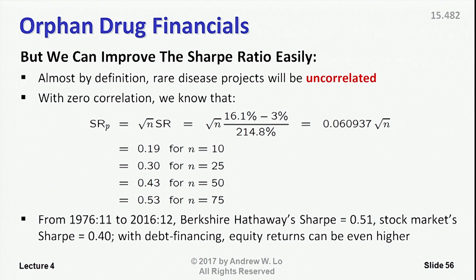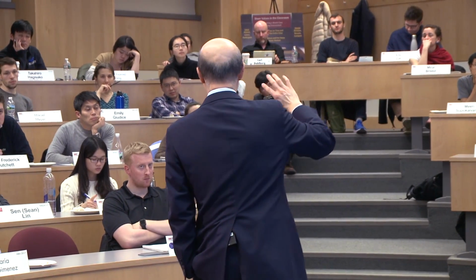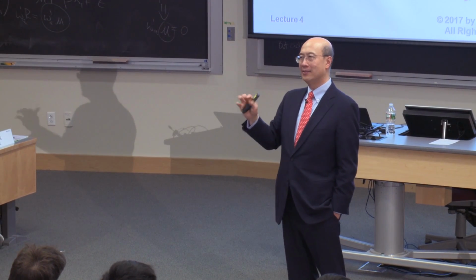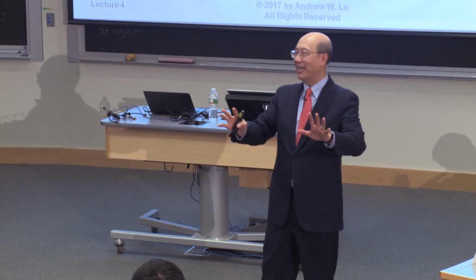than Warren Buffett's Sharpe ratio. I get a 16% rate of return, and I can drive down the variance to whatever level I want. In fact, if I could manage a portfolio of 1,000 rare diseases, I can have a portfolio that just looks better than any hedge fund that ever existed on this planet, if I could do that. Or if you could do that. I know I can't do that.